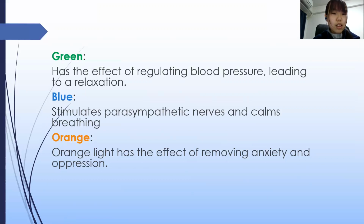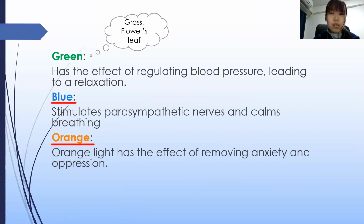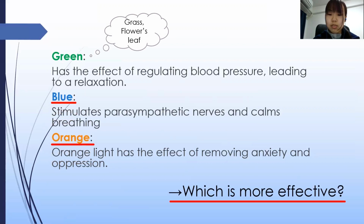Among these three colors, I thought that green can be put into the picture as the flower's leaves, or maybe the surrounding grasses. And then there was a question in my head. Blue and orange. Which is more effective? To figure out the answer to this, I did a survey.